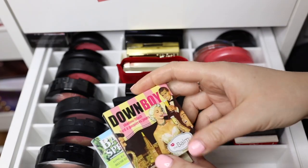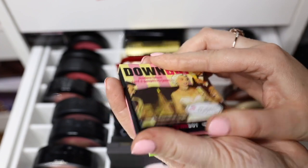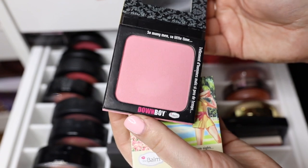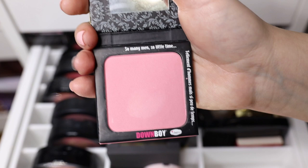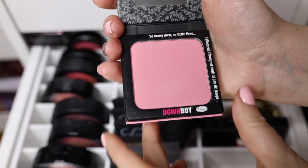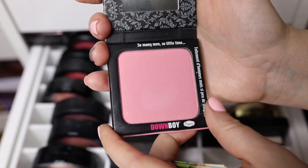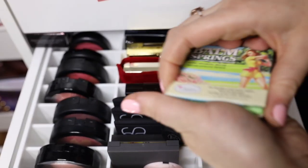Oh, look at that. Oh, this is the balm. I thought it was the Benefit. The Down Boy. And I just kind of swatched it once. I believe that it's kind of washing out a little bit on camera, but if I turn my light around, maybe I'll stop doing that or move it away. Anyways, this is a beautiful blush. It's a little bit darker in life than it shows on camera. Well, actually, now it's getting a little closer to that shade, but I'm gonna get rid of it because I don't think I'll be using that.